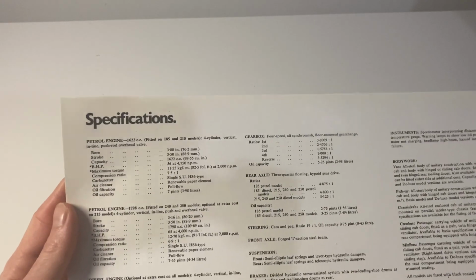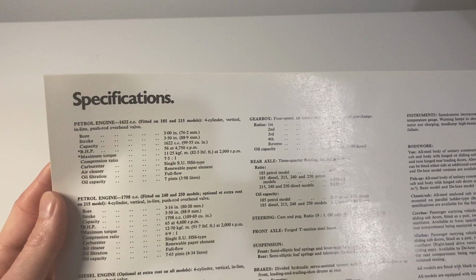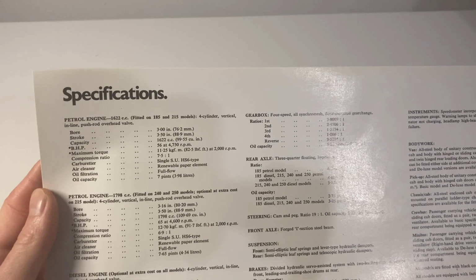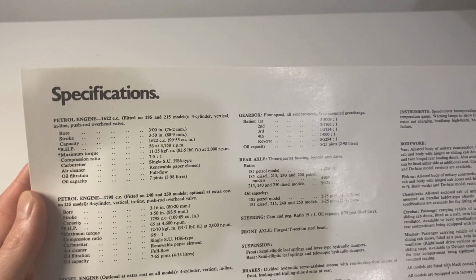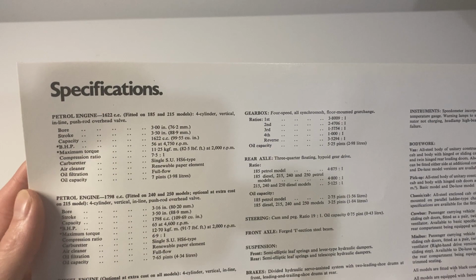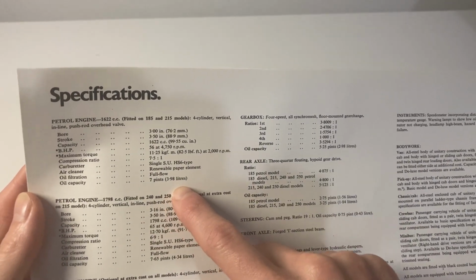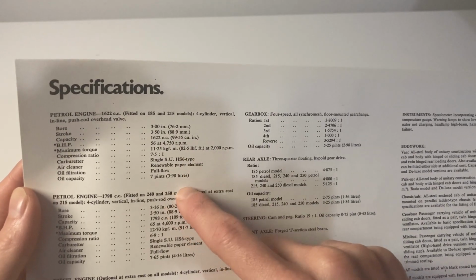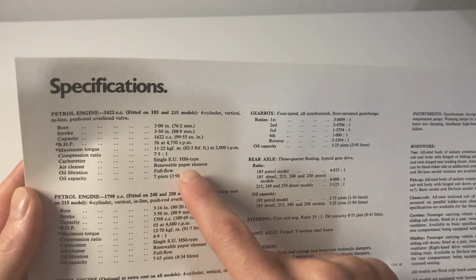So engine choices. You can either have a 1622 cc, which is 1.6, which is the B series engine, which was carried over from the old Morris G4. It is a 4-cylinder pushrod overhead valve engine producing 56 brake horsepower with a single SU carburetor. The oil capacity is 3.98 litres, which I know for a 1.6 engine isn't a lot of oil at all. My modern car, which was a 1 litre engine, had a larger oil capacity than that.